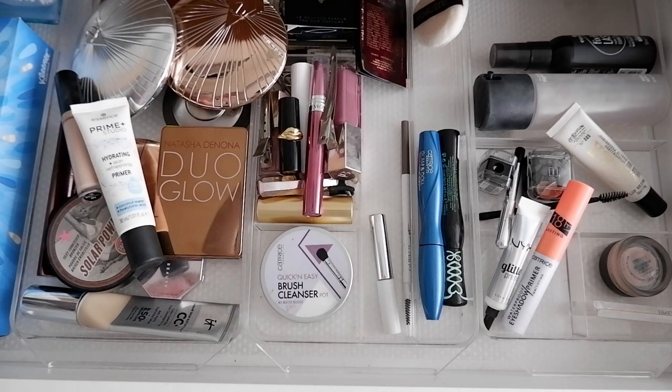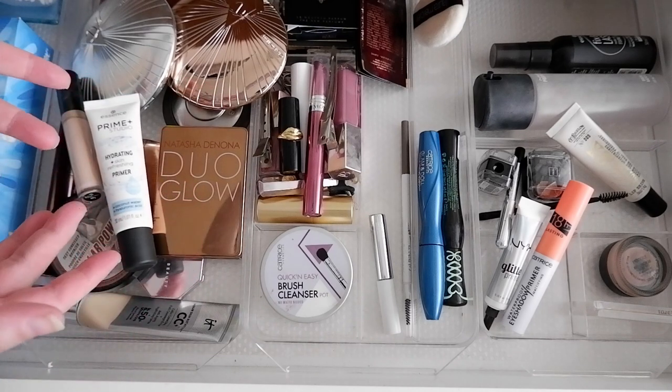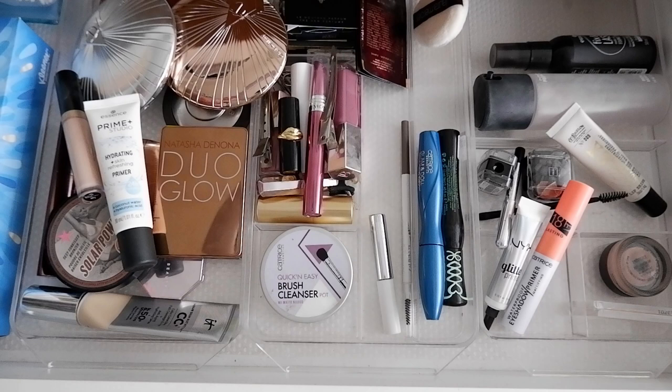Yes, you heard that correctly. We're going inside my makeup drawers because now that I've decluttered, it's looking not as messy as it did. So that means we can go in there and we can select some products together. So that's why I want to speed through this part first, and then we're going to get going.